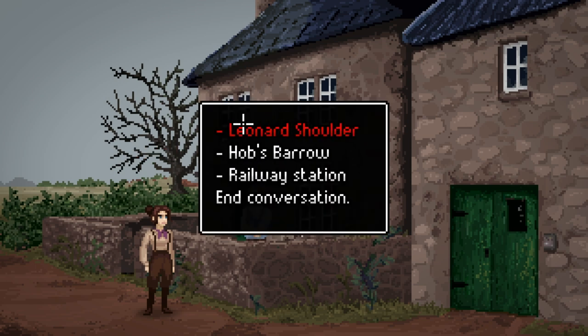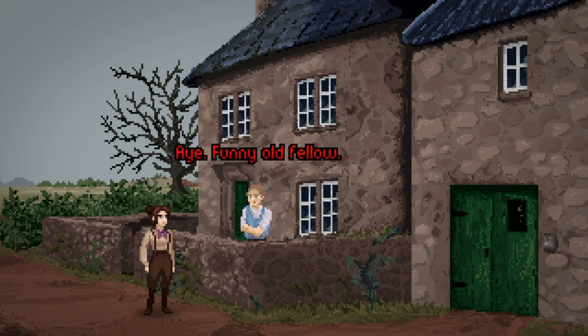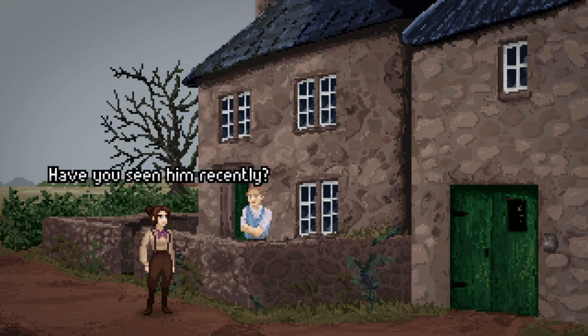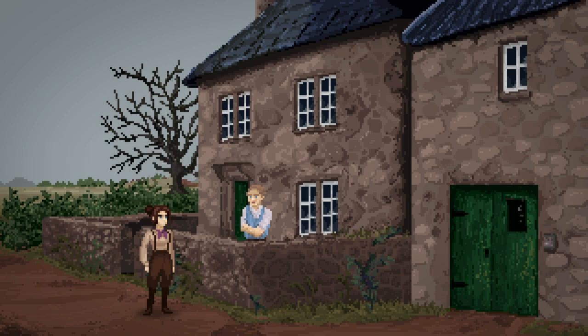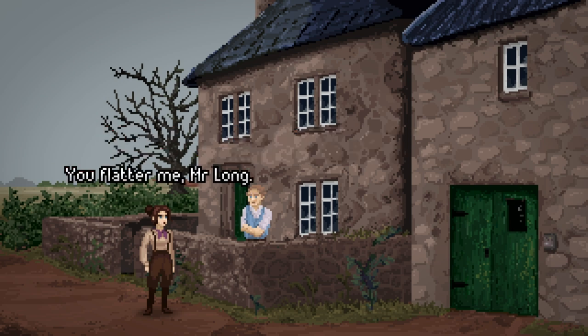Do you know a man named Leonard Shoulder? Aye. Funny old fellow. I hear he lives way out on the moors somewhere. Have you seen him recently? No. Not for a long while now that you mention it. Why do you ask? It's a long story, but I was to meet him in Bewley. He invited me here. Well, I must thank him when I see him for inviting such an enchanting young woman. You flatter me, Mr. Long.